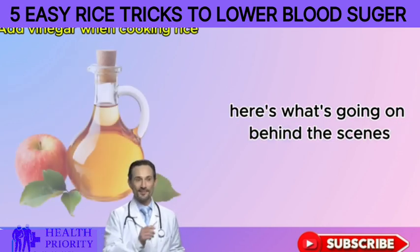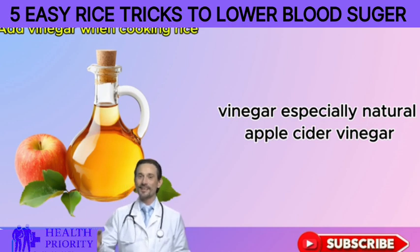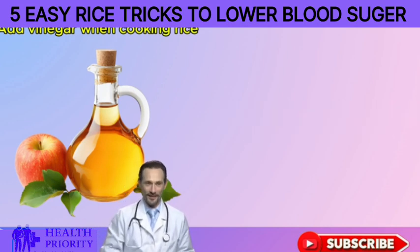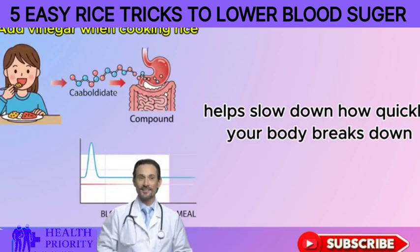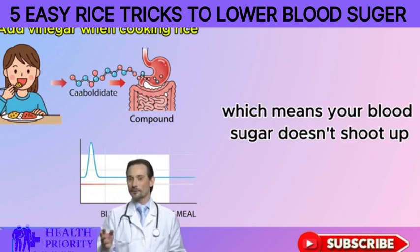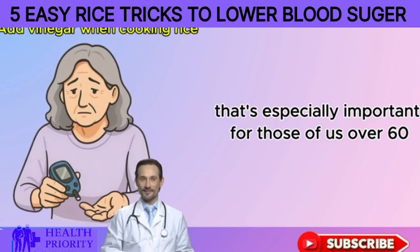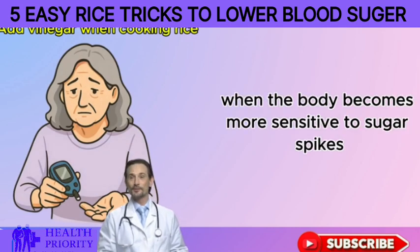Here's what's going on behind the scenes. Vinegar, especially natural apple cider vinegar, contains something called acetic acid. This little compound helps slow down how quickly your body breaks down and absorbs carbs, which means your blood sugar doesn't shoot up right after you eat. That's especially important for those of us over 60, when the body becomes more sensitive to sugar spikes.